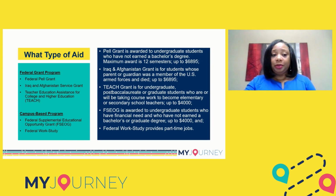So you have the Federal Pell Grant, Iraq and Afghanistan Service Grant, Teacher Education Assistance for College and Higher Education, which they call the TEACH Grant. You also have the Federal Supplemental Education Opportunity Grant, which they call FSEOG, and the Federal Work Study.